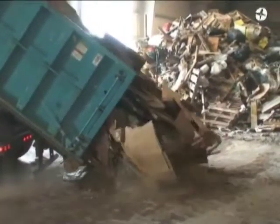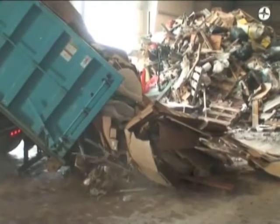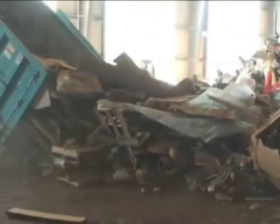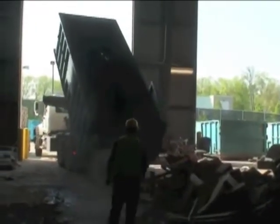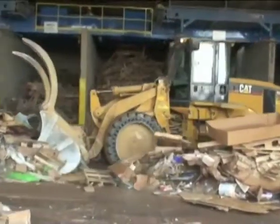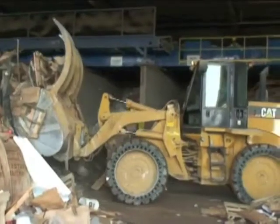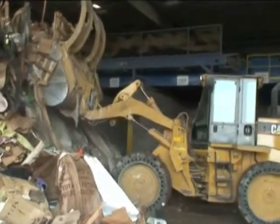There's no need for any sorting to be done by you. This is all done within our facility. Once the material is dumped, the truck then leaves the facility in a safe manner. A bucket loader then pushes the material over to where it's going to be picked up by the excavator.